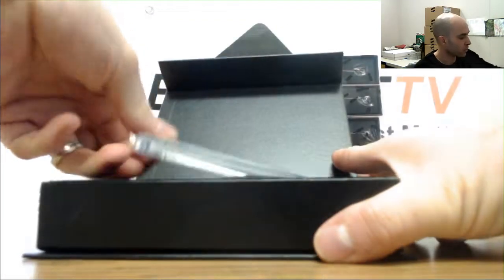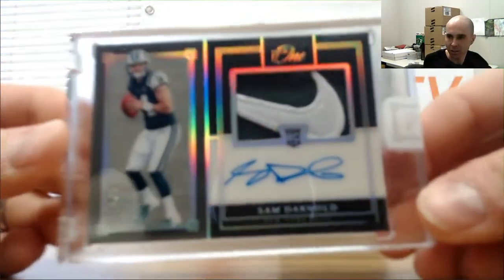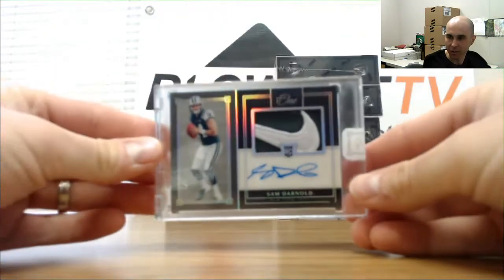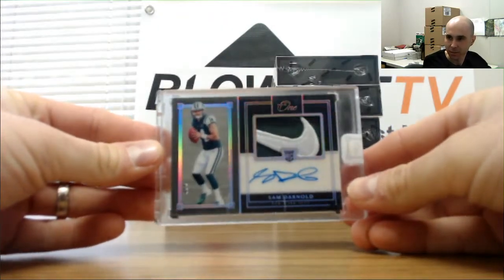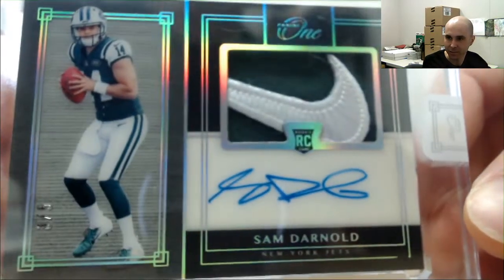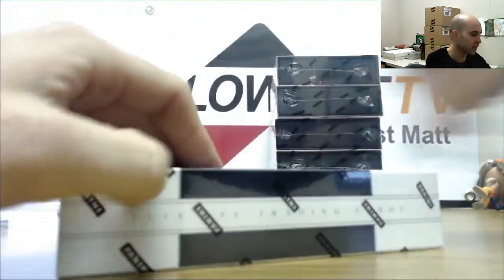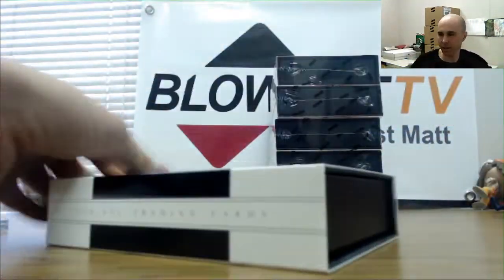Oh, hello here. Numbered 3 of 5, Nike swoosh. This is Sam Darnold. Hello. Darnold Nike swoosh, 3 of 5. Awesome hit right there. Sweet. This product keeps delivering cool stuff. No doubt.